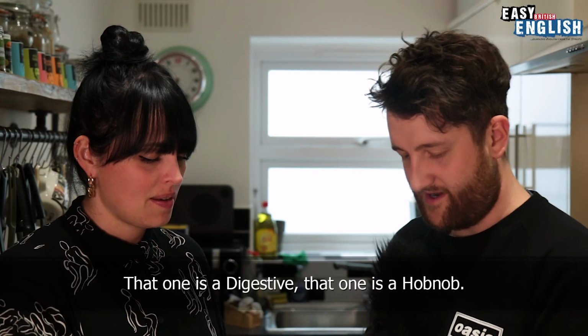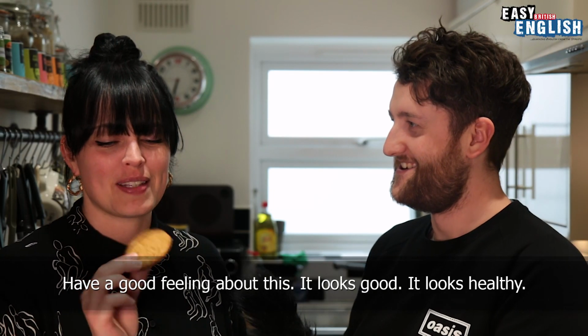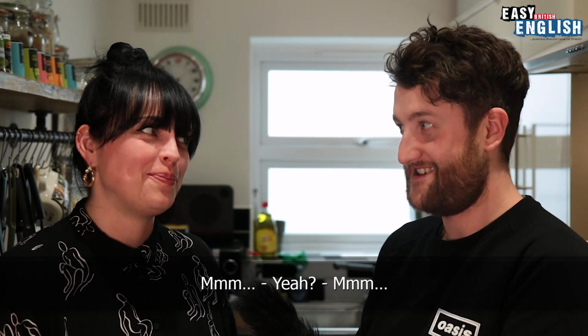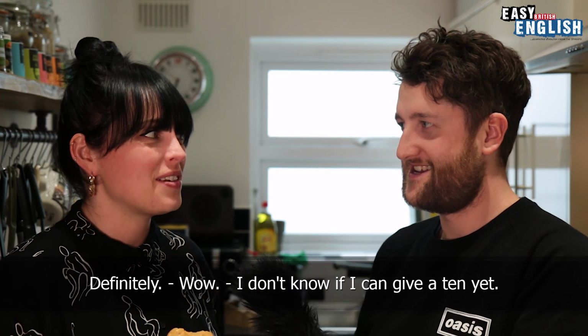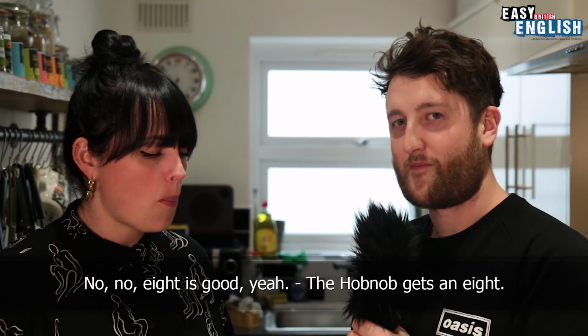Next biscuit. That one's a hobnob. Ooh, I have a good feeling about this. It looks good. Looks healthy. Will it beat the finger? Definitely. Wow. I don't know if I can give a 10 yet. No. 8 is good. The hobnob gets an 8.